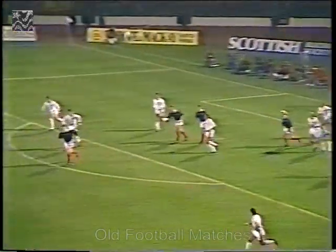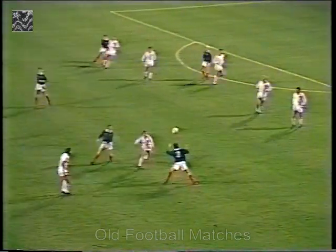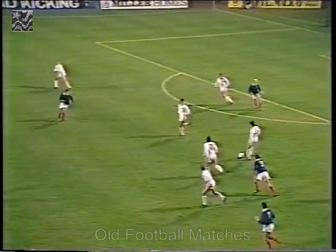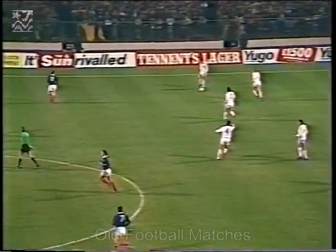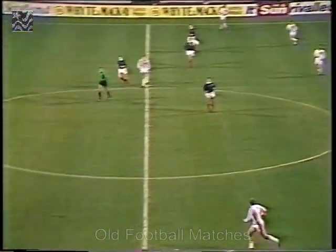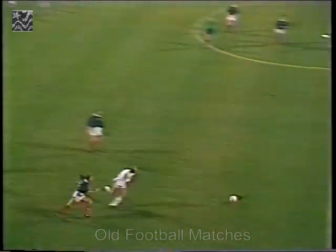Corner kick is quickly taken. There's Paul McStay. There's Malpas, beaten by Cvetkovic. Hadžibegić. That's a marvellous play there from Scotland. It was set up by Brian McClair, judging the spinning ball well, the accurate pass to Nicol, the driving run, a fine shot, well beaten out by Ivkovic.